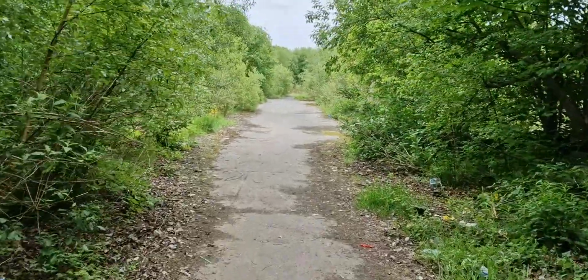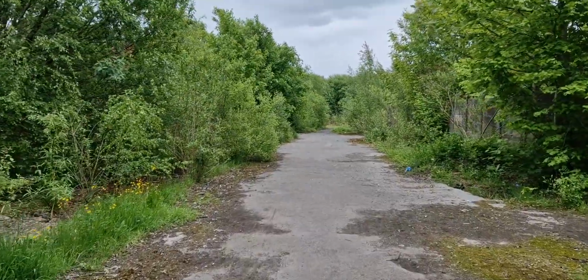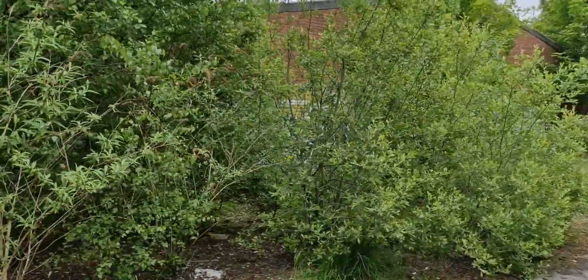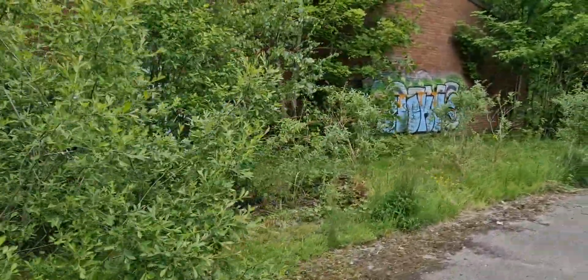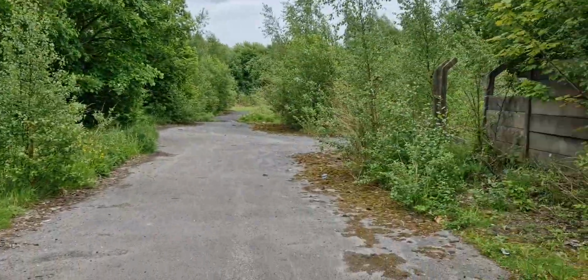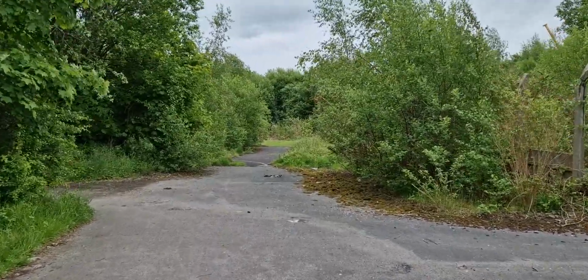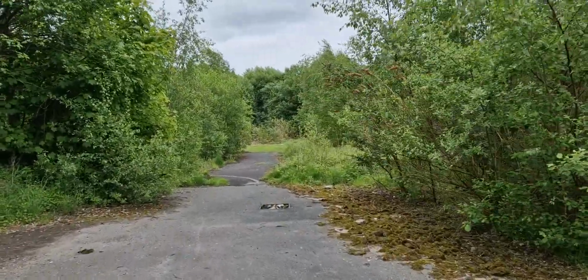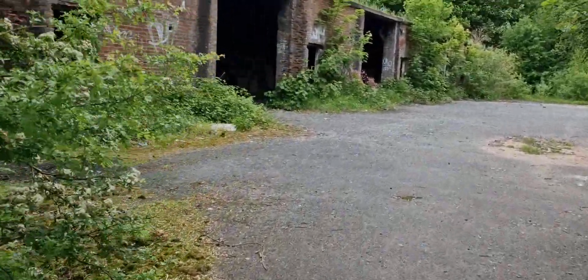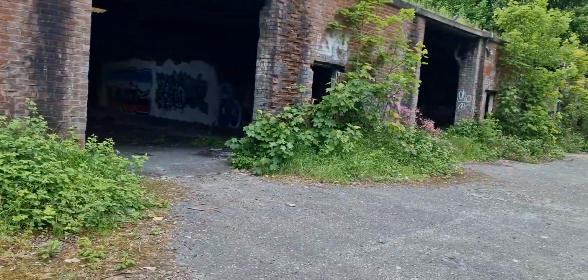But the line to the junction would have come down here, and all this has been cleared. According to my maps down here, there should be some old sheds, and yeah, just on the left. There we go. Look a bit modern, but have they been redone, rebricked? But this is where the line would have led towards the junction. Here we go. These are the old railway sheds. Yeah, and you can tell the railway sheds.